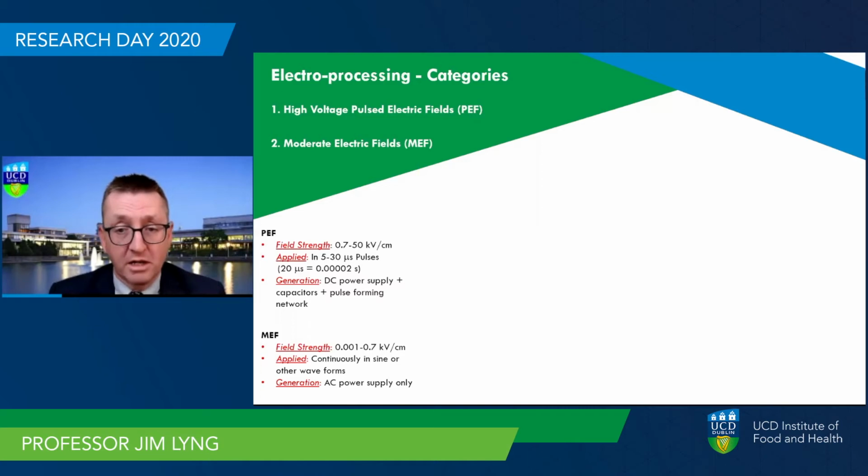Pulse electric fields is applied in short pulses, while moderate electric fields are applied continuously as sine waves. And pulse electric field generation is more complex because it involves capacitors and pulse forming networks to form these pulses, while moderate electric fields just involves simple AC application to foodstuffs.